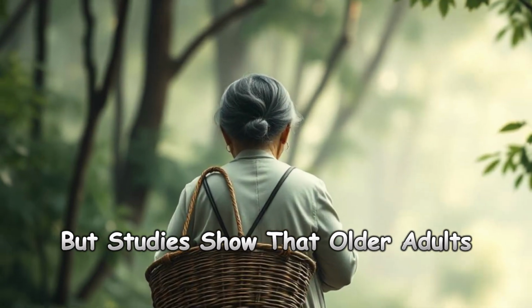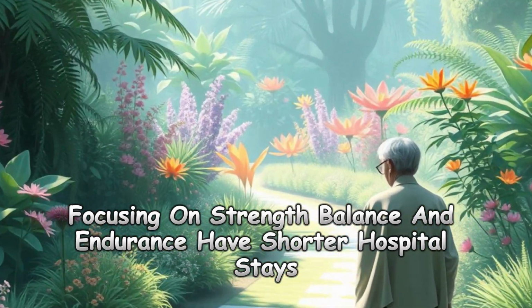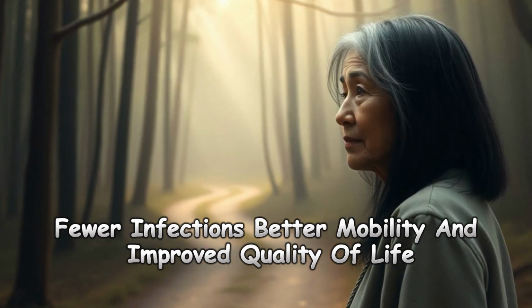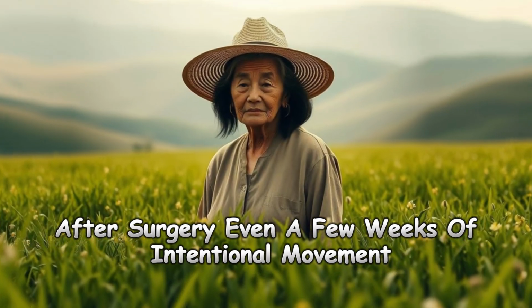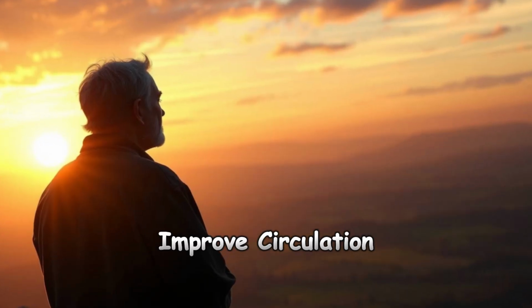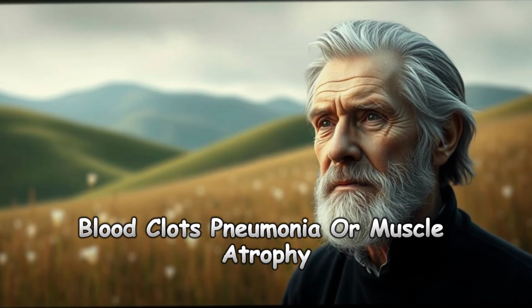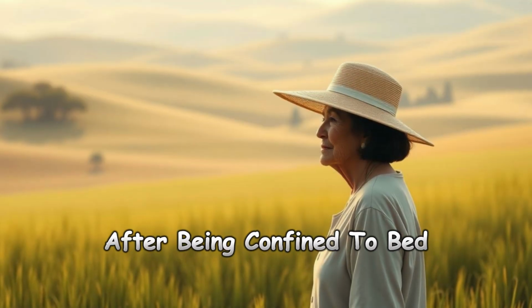But studies show that older adults who participate in a rehabilitation program focusing on strength, balance, and endurance have shorter hospital stays, fewer infections, better mobility, and improved quality of life after surgery. Even a few weeks of intentional movement can strengthen the immune system, improve circulation, and make it easier to get out of bed or walk after the procedure. This can dramatically reduce the risk of bed sores, blood clots, pneumonia, or muscle atrophy, which are all more common in adults over 70 after being confined to bed.